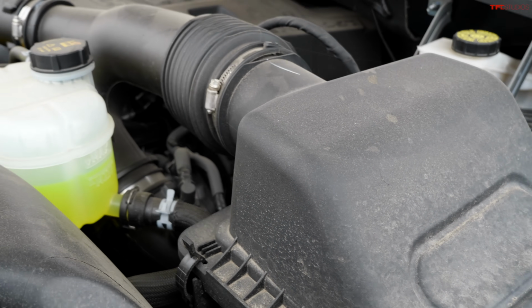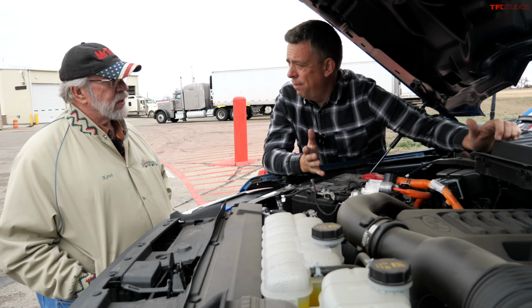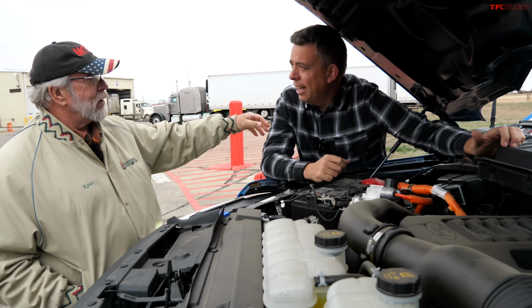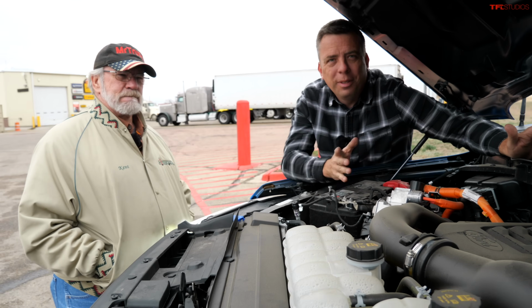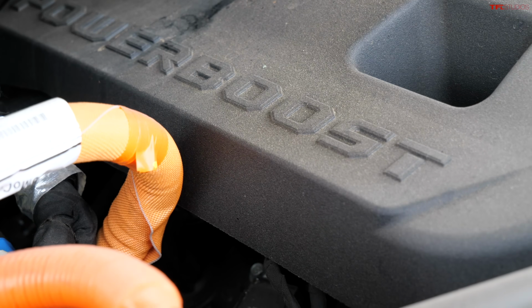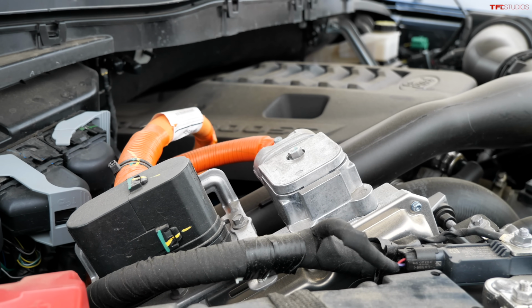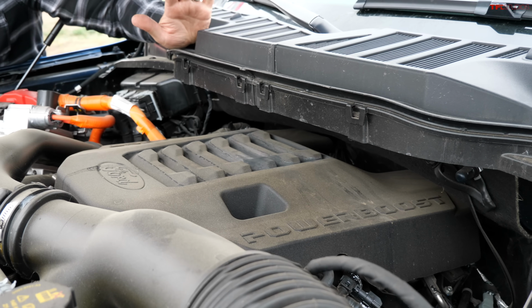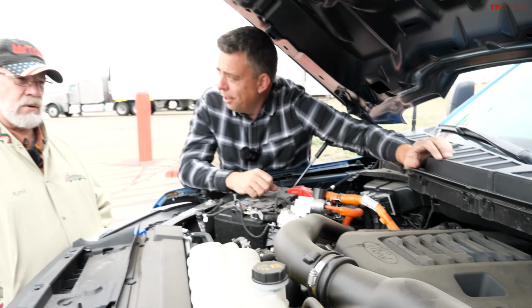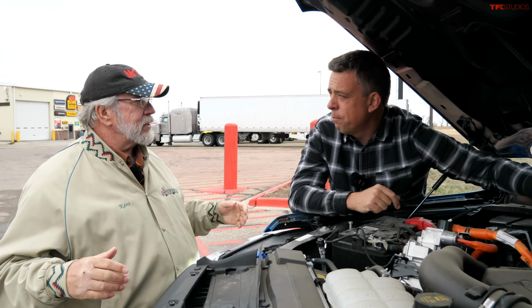Under the hood, this F-150 has the torquiest power plant available of any F-150. Better than the Raptor. Yeah, this is a twin turbocharged V6, combined with an electric motor between the V6, which you can see here, and the 10-speed automatic transmission. 430 horsepower, which is actually not bad. And 570 pound-feet of torque. That's what you want.